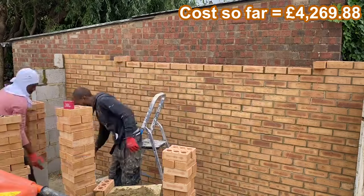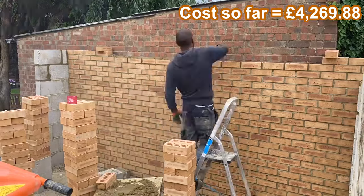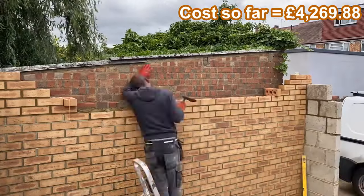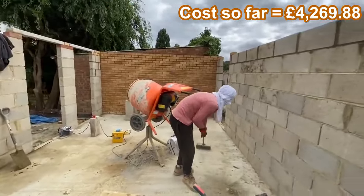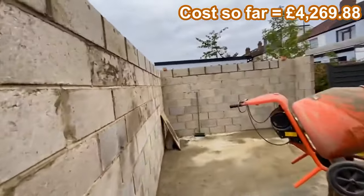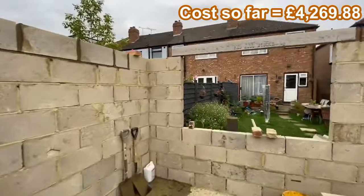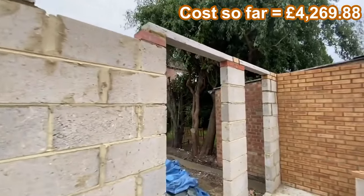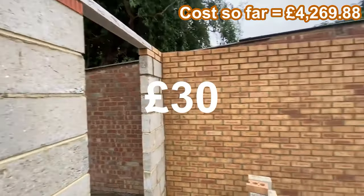Just bear in mind, I'm sure I'm going to miss out things that we did purchase along the way. I'm not going to get every single thing, but I'm going to do as much as I can remember. For instance, the three block walls also required two rows of bricks to make up the full height. So we have nine blocks high and then two rows of bricks on top of the block work. So there was some more bricks there. We used some engineering bricks, but probably not that much more cost. I would estimate somewhere around £30 for those extra courses of bricks.